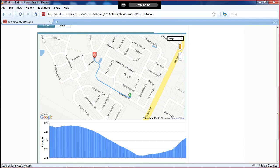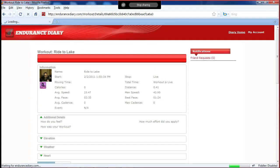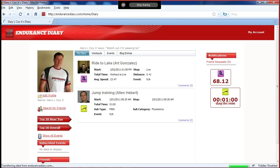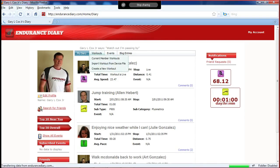So, talk to me from a developer's perspective. How do you get this data to your website from your GPS device? Okay, so there's many ways you can do it. You can come in and import the workout from a device. Does your GPS device pump out some kind of file and then you simply upload it?